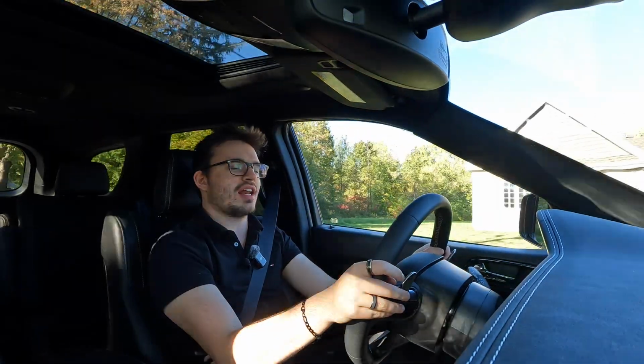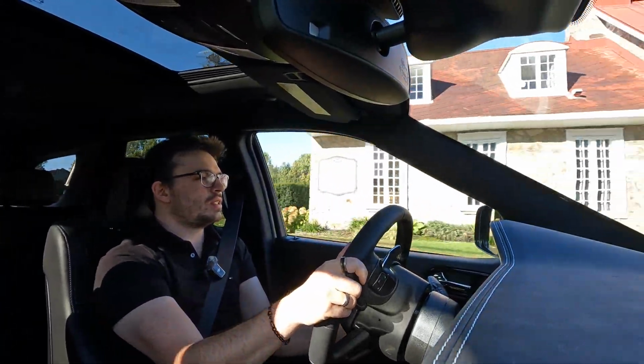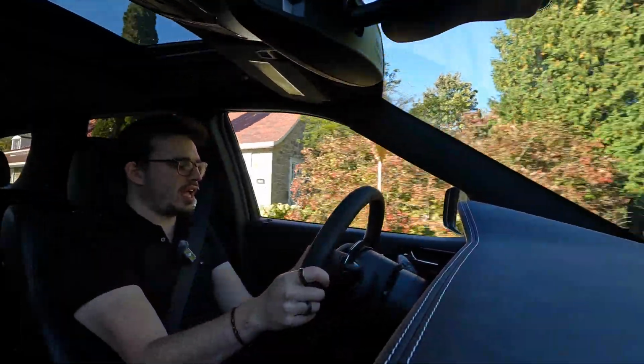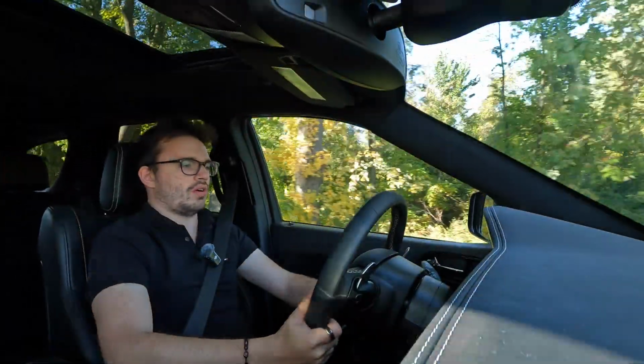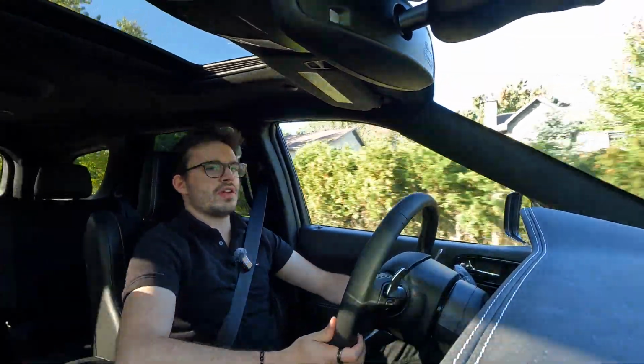Oh, it's just a punch. It feels so good. And I can just hold the right paddle whenever I want, and I'm back to automatic driving. I'm back to the vehicle doing everything for me. And I just love it so much. And like I said, again, this steering wheel is just so good to hold. I can set myself up like this, and I've still got full control over the vehicle.